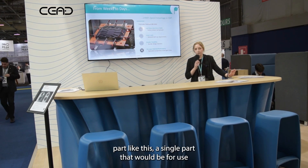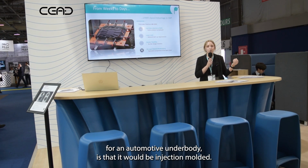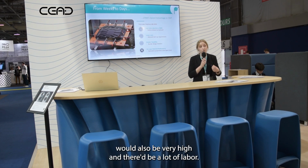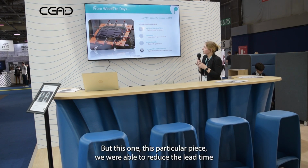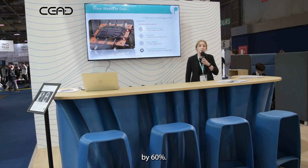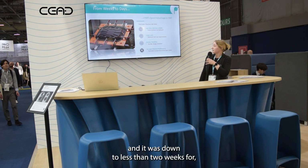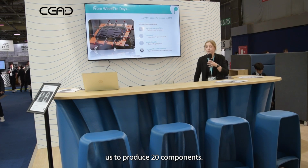Usually the problem with a part like this, a thin wall part that would be used for an automotive underbody, is that it would be injection molded. So the time to produce this part, the startup costs would also be very high, and there'd be a lot of labor. With this one, this particular piece, we were able to reduce the lead time by 60%. So it was over 6 weeks production with traditional manufacturing, and it was down to less than 2 weeks for us to produce 20 components.